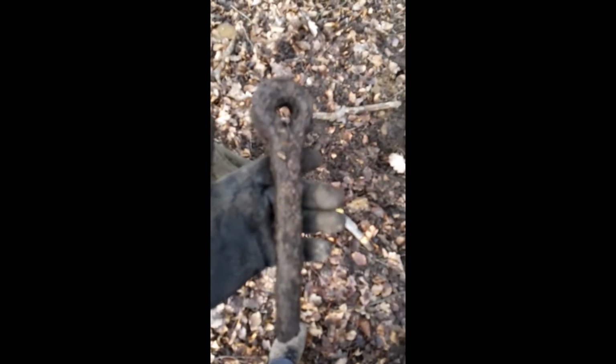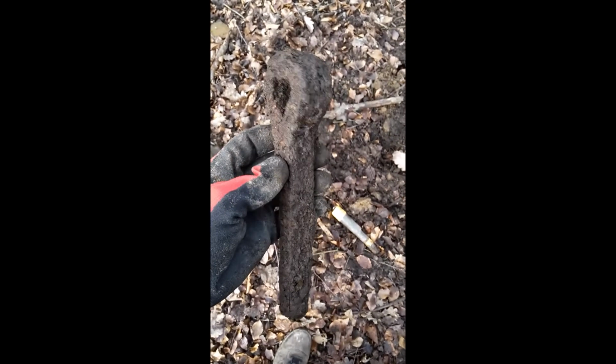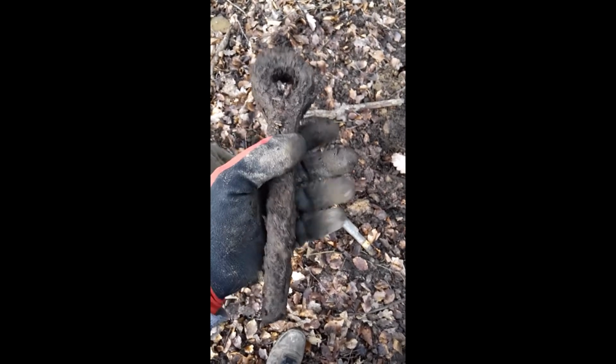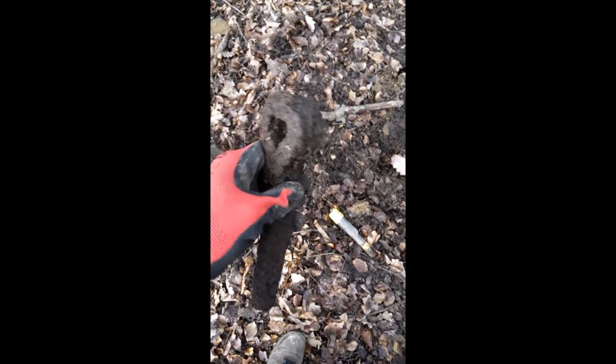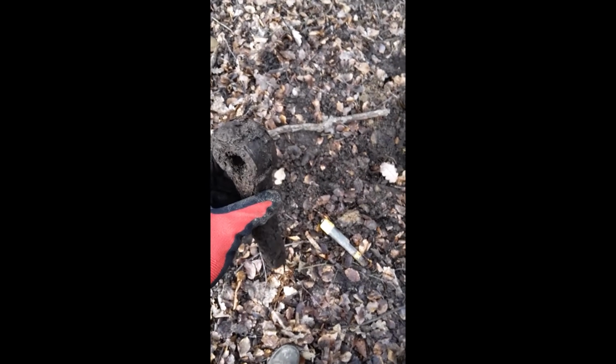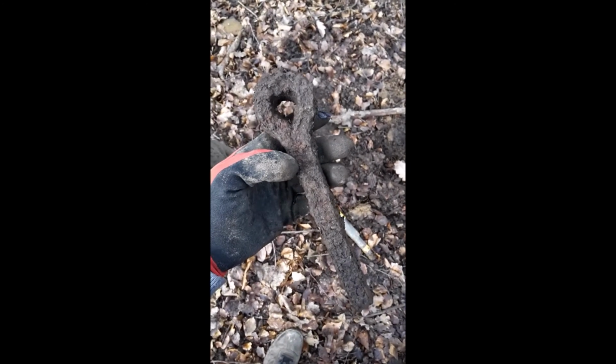Guys, that was the other thing that was in the hole. Yeah, I don't know what that is. Big piece of iron. I don't know. Any ideas? Let me know. Moving on.